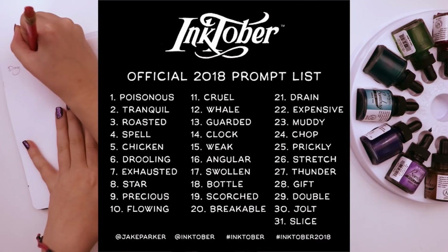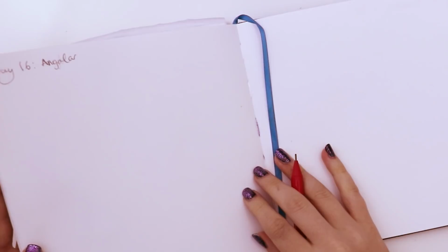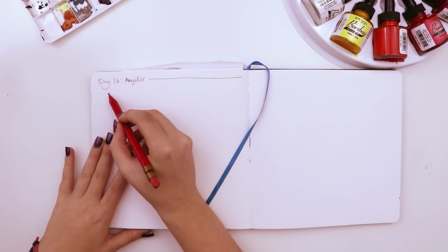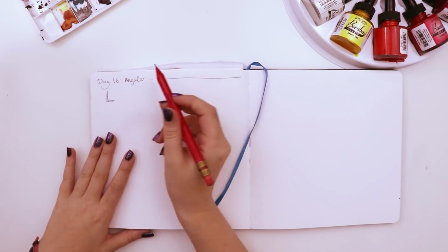So the prompt is angular. Ooh, that sounds kind of tricky. So first we sort of need to brainstorm an idea. First thing I think of is, you know, a right angle or a corner of some kind.